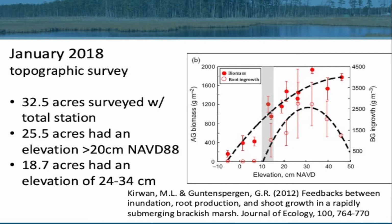So to kind of refresh our memory, this was the pre-construction elevation, 10 to 15 centimeters, and we were shooting for about 30 centimeters. So about half of the project site got within that target area. Most of it benefited from some elevation enhancement, but about half of it got into that sweet spot we were shooting for. We were a little gun shy with this because of the problems associated with exceeding your targets and Phragmites and all kinds of other things, we kind of erred on the side of caution and went a little lower, and that plays out in the data here.